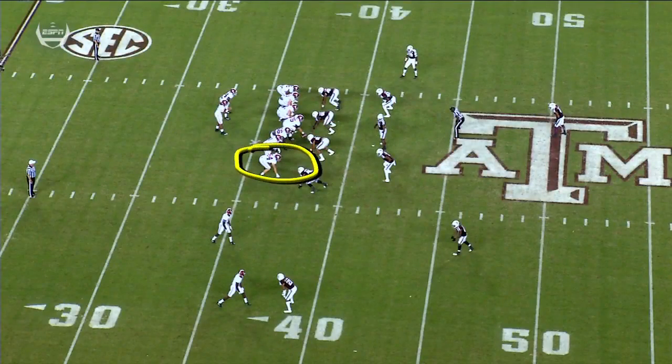There's Henches right here. That's the penalty. Now this receiver is off. And this one is not.